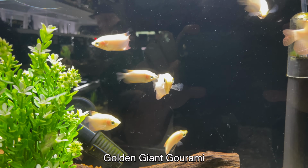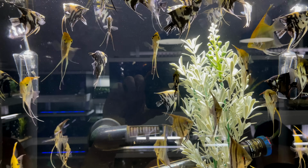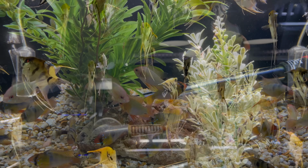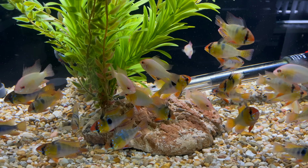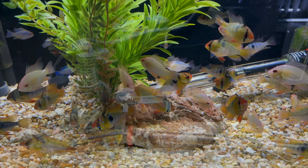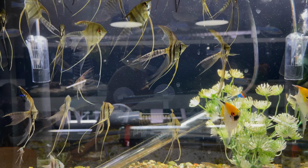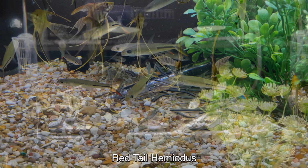The golden giant gourami. Unless you've got a massive tank, probably not something you'd want to do. The angelfish all look good. They were, again, a decent size. Sometimes when people have problems with angelfish, it's because they buy them at around that dime to quarter size, and they can be a little bit tough to care for when they're that small. And again, we see here some electric German blue rams. And look at these veil tails. These veil tail angels were absolutely awesome.